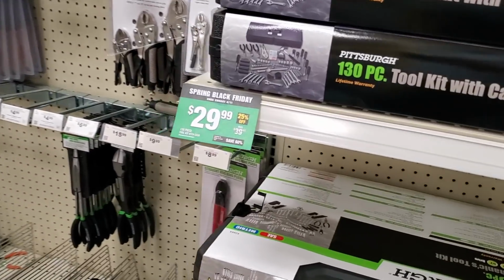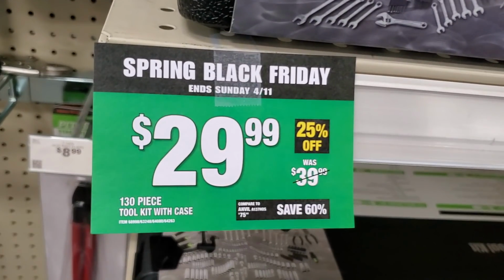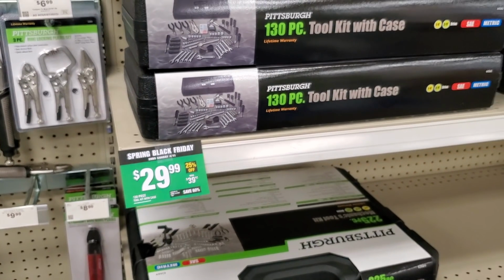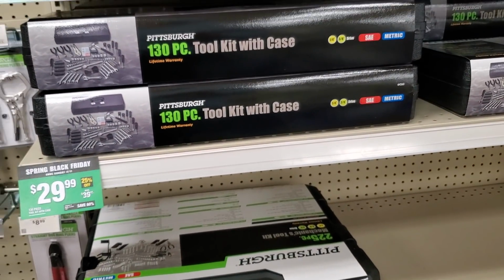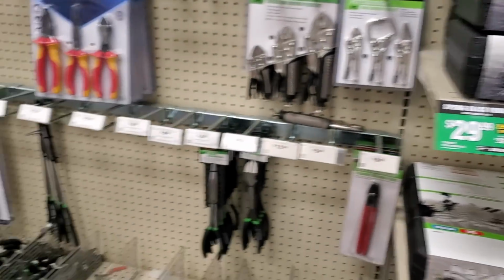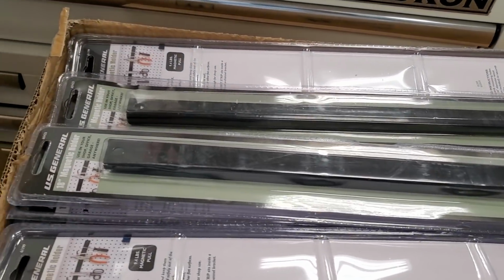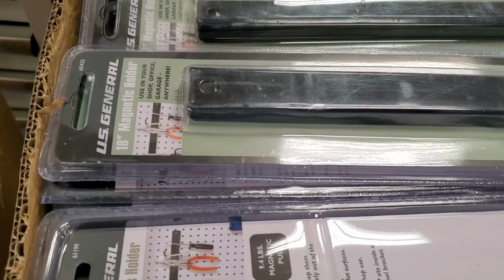That's the generator there. And then they got this toolkit for $29.99. It's a 130-piece toolkit with the case. I do have this. The case is a little iffy, on the cheap side. The tools are okay. This is mostly like a junkyard kit, or a throw it in the truck and forget about it type of thing. If you need to lend it out, not out of a lot of money there.